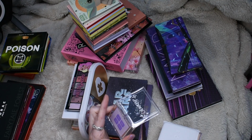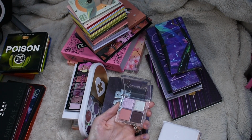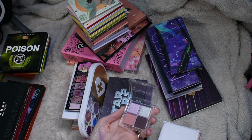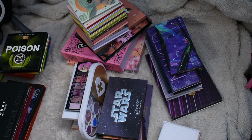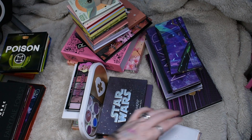This is the ColourPop Tender Loving Cancer palette, and I picked this one up because I thought this shade was really quite pretty, but I'm just not sure that I necessarily need to keep it. I feel like, I don't know, that's kind of an interesting shade though. Yeah, I'll hang on to it. I'll give it a try before I make an opinion about it.